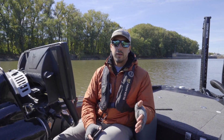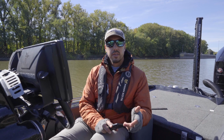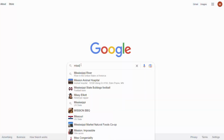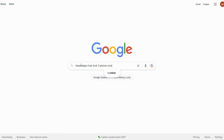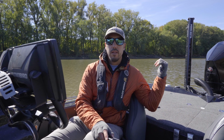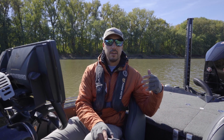So a couple quick tips for you guys that are wanting to lock through. Two things in particular. A lot of times you can search for the particular lock and dam on Google and find the phone number. This happens to be lock and dam number 3 on the upper Mississippi River. If you Google that exact name, it's going to pull up the number for the Lockmaster. And what's pretty cool on the upper Mississippi is you can call that number and they are very willing to answer the phone and answer any questions you may have.